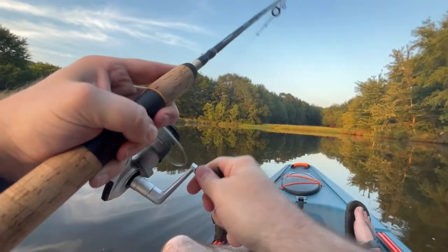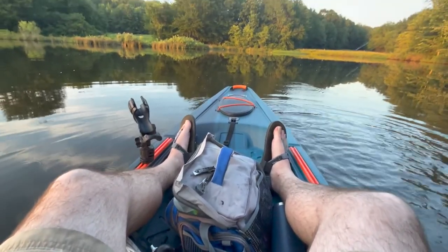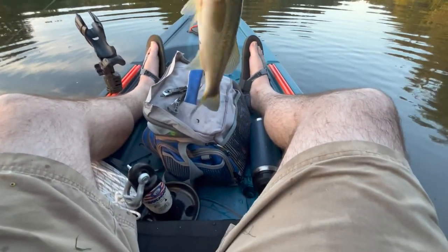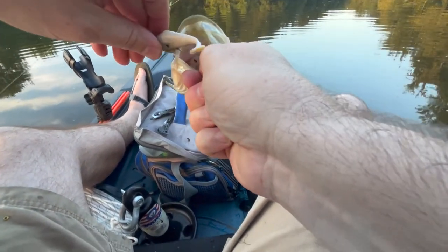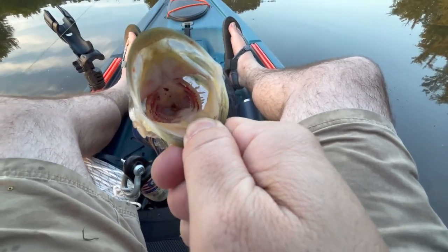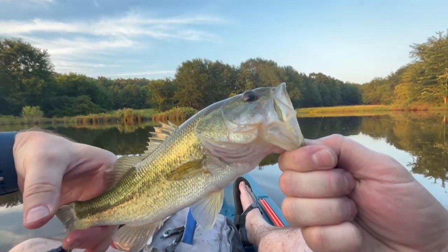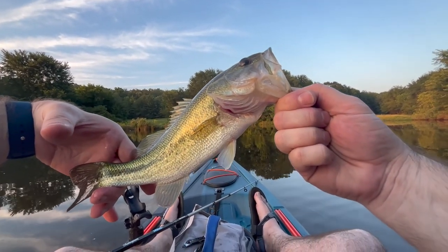Oh, there we go. Yeah, maybe I was just in the wrong spot here. Look at here, let's see. Yeah. Love it. That is a pretty fish. Look at that. What you been eating, buddy? A good sized bass. Well, I mean, not a huge bass, but a fun size to catch.